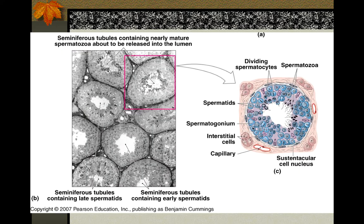In between the seminiferous tubules, which these circles here are the seminiferous tubules, you're going to find Leydig cells, or what we would call interstitial cells. This is where we're going to have the secretion of testosterone come from. So testosterone, of course, is the male hormone, and that is going to come from those cells that surround the tubules.